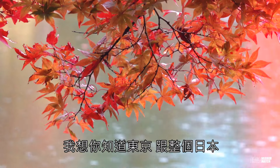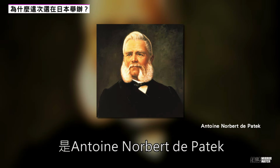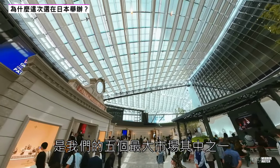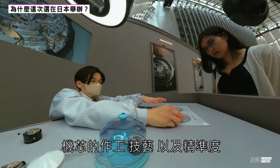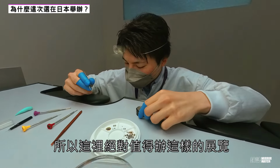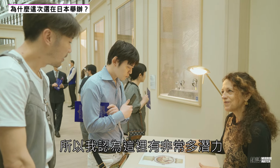I think Tokyo and Japan is a very important market for Patek. We should not forget that the first time that they were, let's say, knowing about Patek Philippe was over 150 years ago. There was already a relation between Antoine Norbert de Patek and the Japanese market. So this market is one of the 5 top markets that we have. And it's very important for us, I think, to do such an event here as they really enjoy craftsmanship, the technical side, the work of the movement, the skill and the precision. So this market really deserved to have such an exhibition. It's a big market, they are very interested, and I think there's a lot of potential.